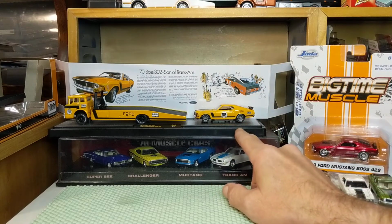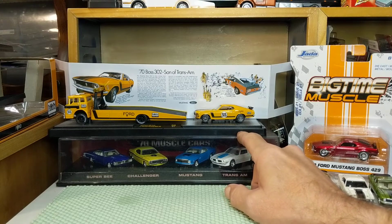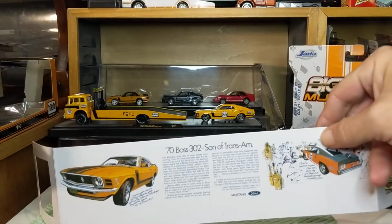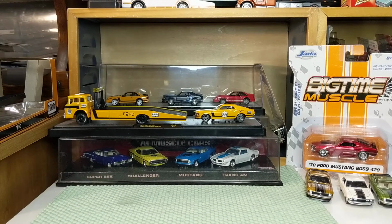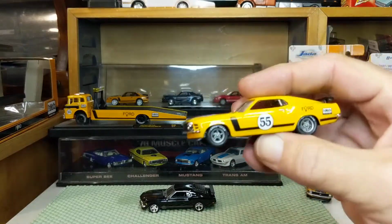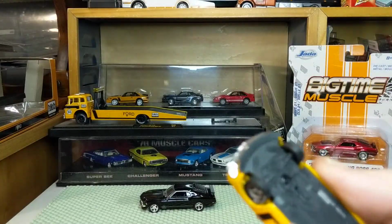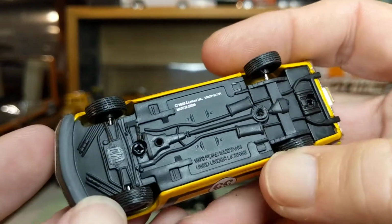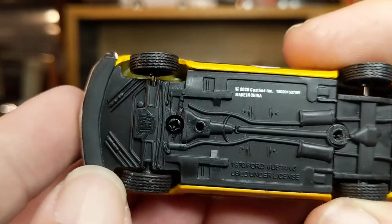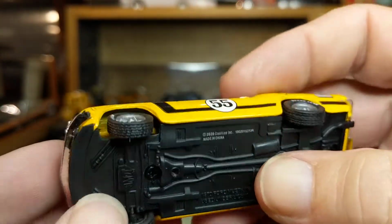This is a new M2 Auto Haulers Ford Performance, the Boss 302 son of Trans Am. I just picked this up last week, and so this should be very similar. So this is a Trans Am Racing livery. Let's see. I just unscrewed this from the base just before turning the camera on. 2008 Crestline. So that must be when M2 started making these Mustangs. I'm not sure.